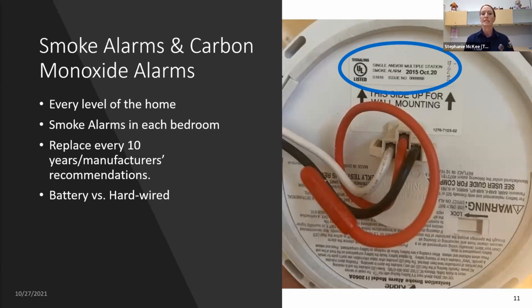With smoke alarms, they typically recommend replacing them every 10 years, or per the manufacturer's recommendations. Most that I have seen are 10 years. On this picture here, you can see the manufacture date is October 20th of 2015. If you're unsure of how old yours are, you can screw it off the base and look at the back. If it's yellowing, it's too old, I can tell you that. If it has nothing on the back telling you a date, it's definitely too old. So those are a couple of heads up for you.